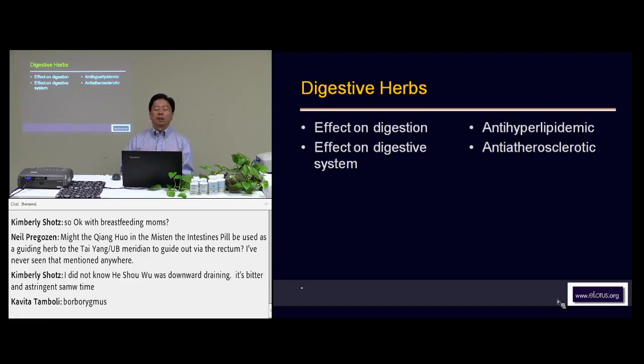All right. So in other words, digestive herbs have a direct effect for digestion, and also have an indirect effect to help the body to digest food. So indirect and also direct effect. And then on top of that, a lot of the digestive herbs also help to lower the lipids in the body, in the blood primarily. So they help to lower the triglycerides and the total cholesterol levels. They also help to reduce the atherosclerosis in the blood vessels. And the pharmacological effect is anti-hyperlipidemic and also anti-atherosclerotic.